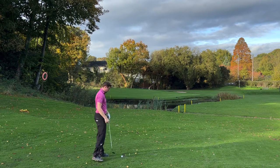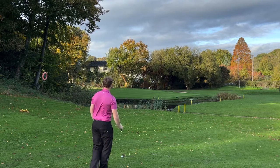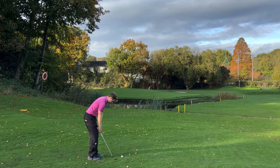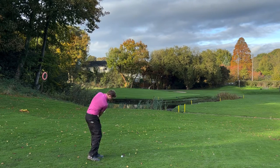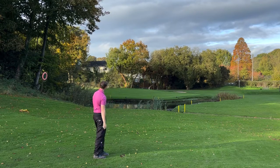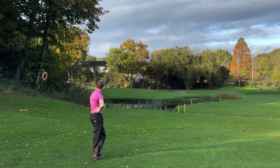I reckon that's about 3 foot, that. You think so? I reckon it's 3 foot, yeah. I don't think it's quite stone dead, but... How far do we have again? 54. A little right. Looks good for distance. Great for distance.